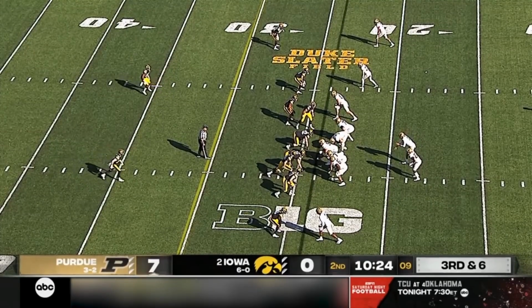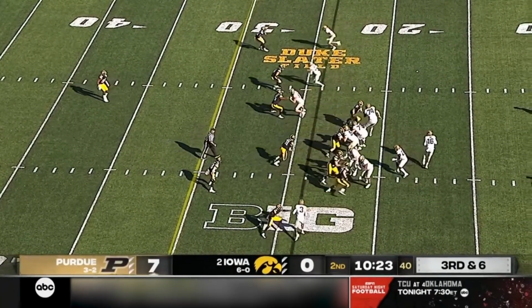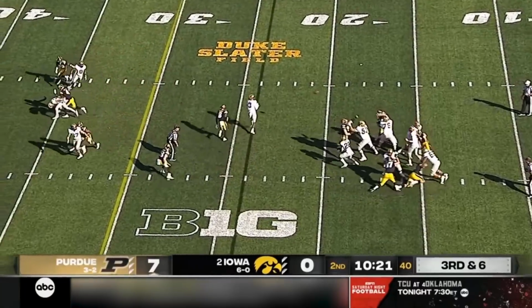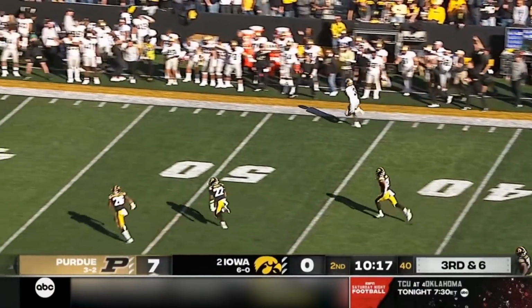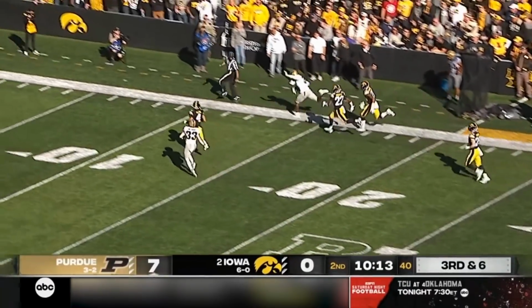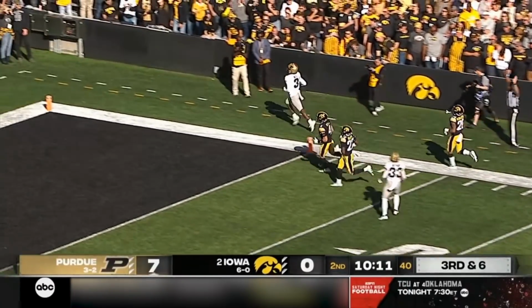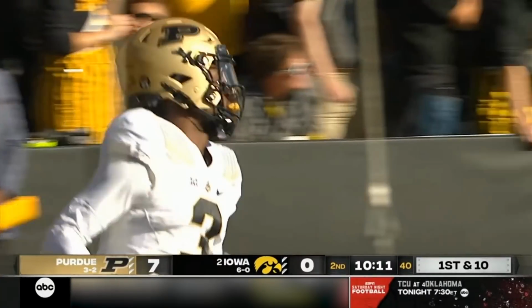Trying to knock off number 2 in Iowa City. Pressure 3 of the last 4 against the Hawkeyes. Iowa rushes 5, and here is David Bell out in space. Look out! Bell into Iowa territory. They're trying to catch him at the 30. He's pushed and finally runs out of bounds. Kayvon Merriweather finally got him out of play.